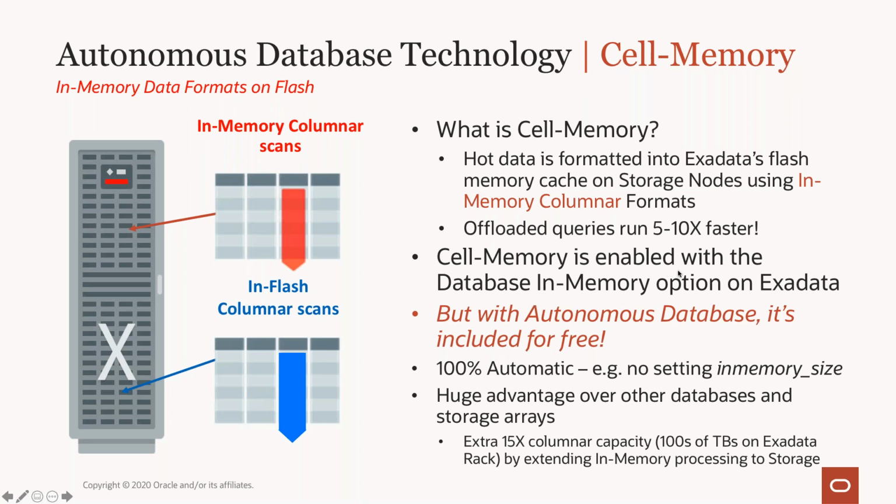Cell memory is enabled with the Database In-Memory option on Exadata, but with Autonomous Database, it's included for free. So when you run with Autonomous Database, you are running on top of this database in-memory technology without having to pay for that option. It's 100% automatic. The Database In-Memory option requires you to specify a size in memory for your columnar store. With Autonomous Database and cell memory, you do not need to specify the memory size. It works seamlessly. You're running your workload, querying a table, and it will automatically get cached in flash using these columnar formats. This is a huge advantage over other databases and storage arrays.